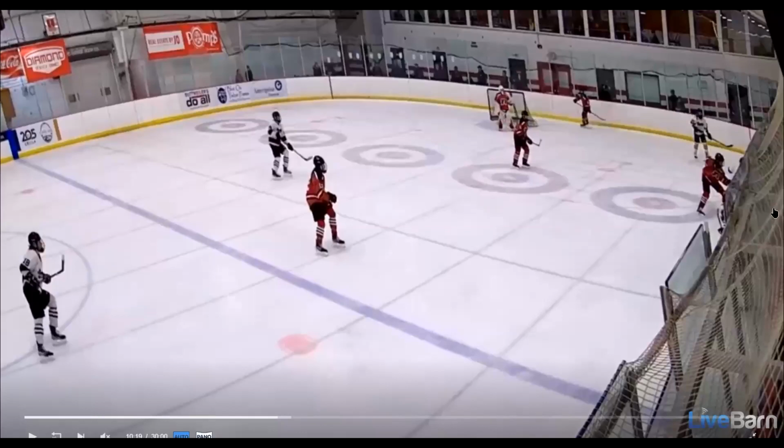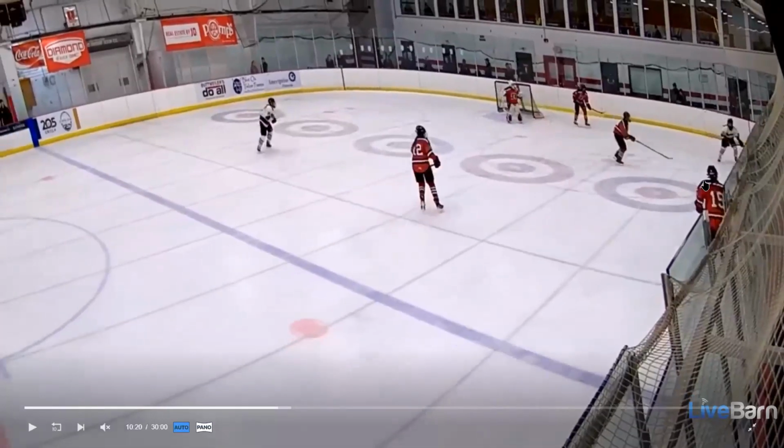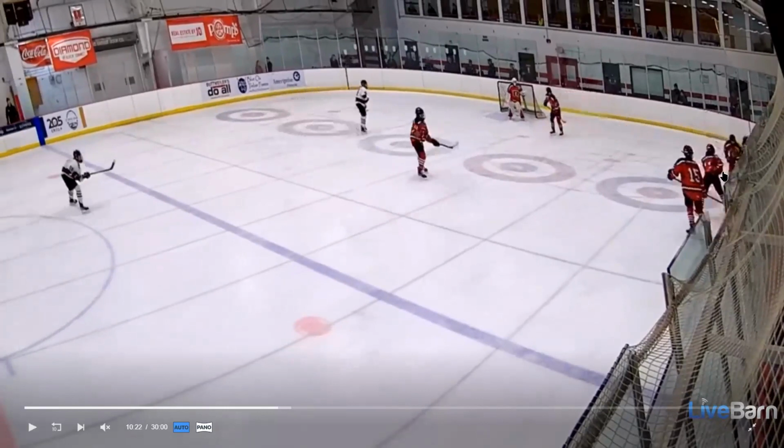Okay, same play here. It's battled around. They dumped it deep. Jalen popped it out. Now right here, I think it's Ava, deep battling. Emily, you're going to slam your nose in there. We've got to maintain D-side position. So here, Ava, you're in a good spot. Emily, you're probably too aggressive here.